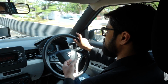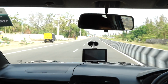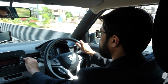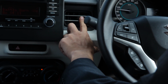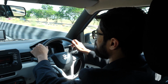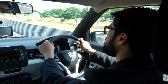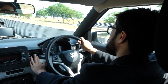Apart from that, in terms of ergonomics, this is a well sorted car, but there are a few glitches. For example, this air vent: it doesn't matter what direction I point the air towards, some amount of air continues to come onto my left hand, and after a while of driving, it sort of chills the hand. And there's no way you can shut this vent.